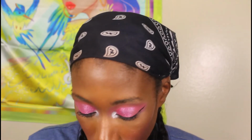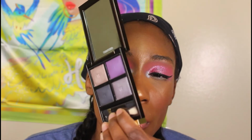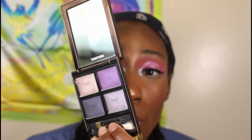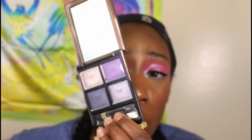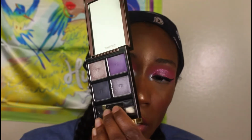So number 5 is Daydream. It is another purple quad. So Tom Ford likes purple apparently, so this is what it looks like on the inside. Again, gorgeous stunning purple quad. I think this is the wet to dry formula. Again, don't quote me, I'm not sure which ones are wet to dry formula and which ones aren't. The late great Mel Thompson was really good at informing us. She had a whole collection, so there's a collection video from her if you're interested in which ones are wet to dry formula and which ones aren't.